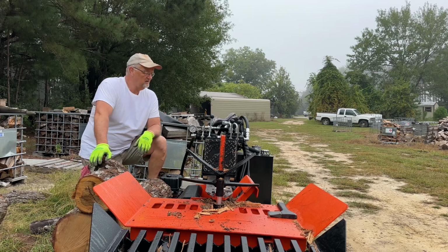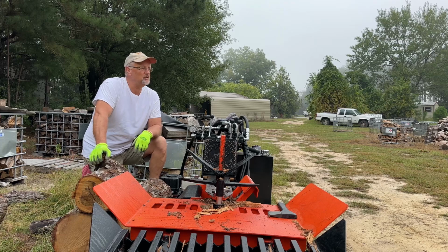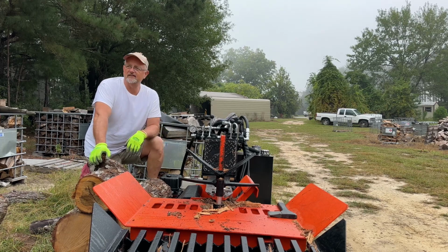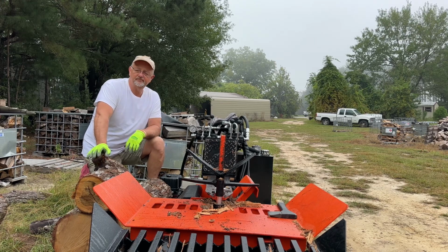So we're going to, told my wife I'm going to go split a little bit of wood. And she said, well, I'm going to join you. So she's changing her clothes, getting her boots on, and hopefully she'll be here in a minute. But we're going to get started.